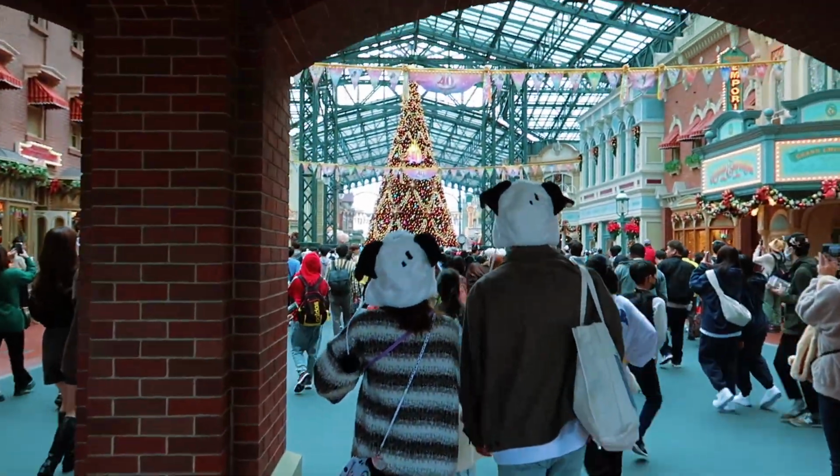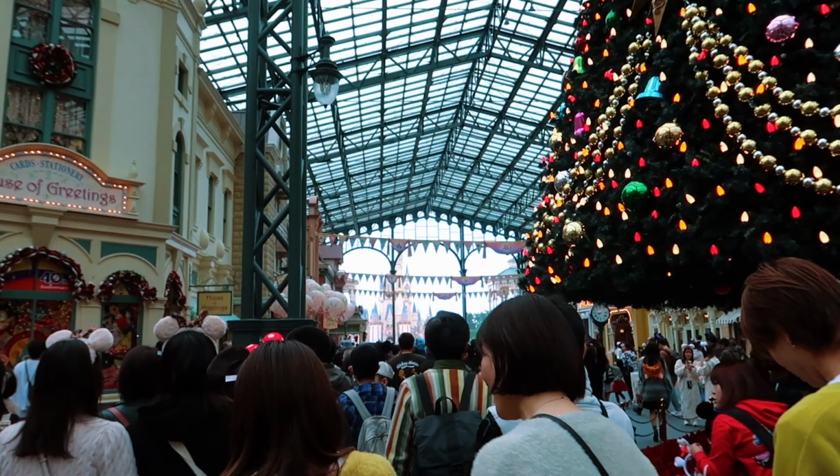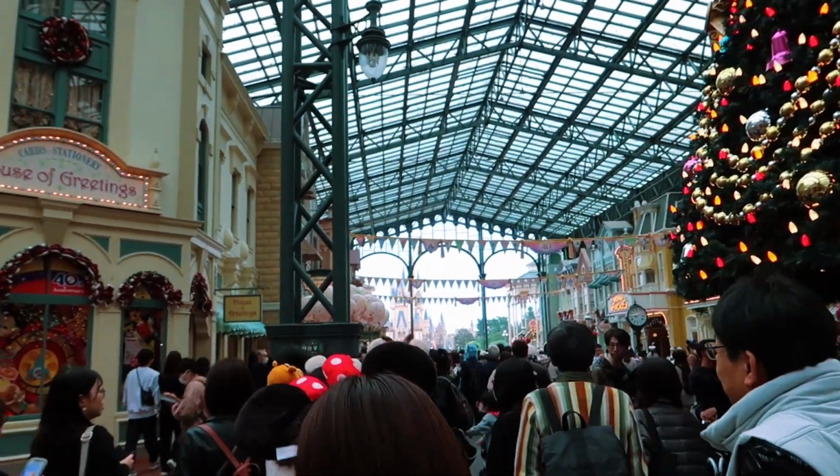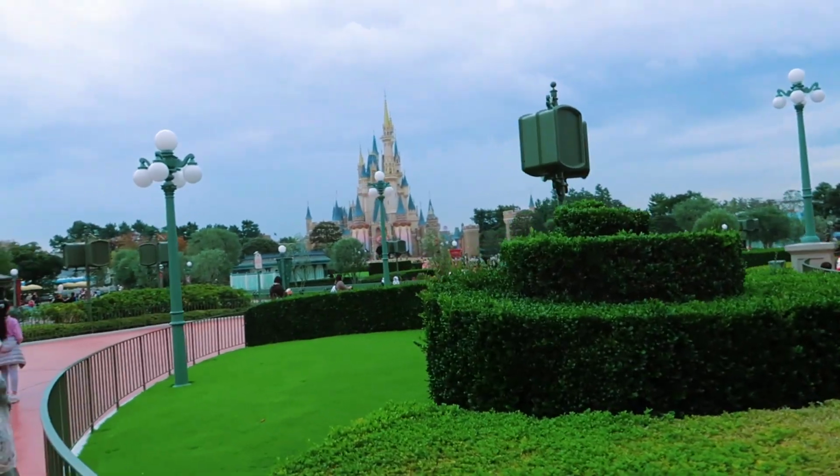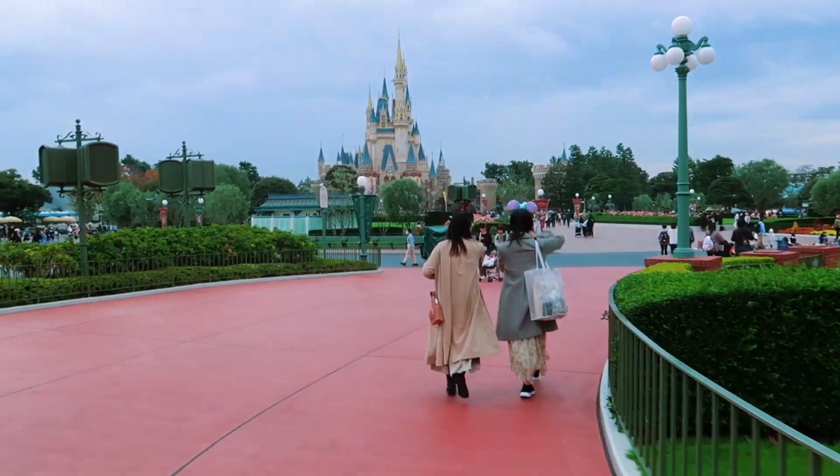Wow, okay. So, one thing that's really special about Tokyo Disneyland is the covered area as you come in, and honestly, it's really nice. I'm sorry, I just saw the castle. I'm so happy. And there's the castle. Happy Jemma. I'm just saying to Kyle, this hub area is absolutely huge.